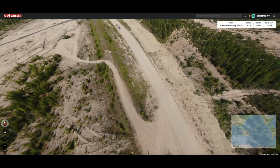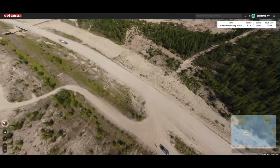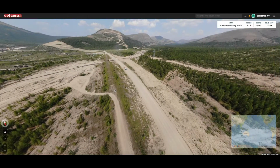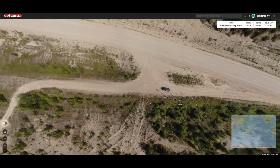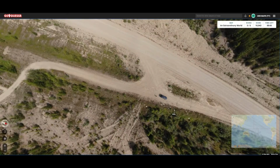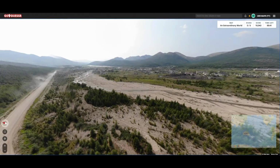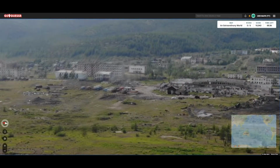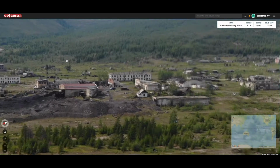Which is right here. So we're way up in the sky here. So I forgot to turn on my no car filter that I usually use, but actually that's kind of a good thing here because in these photospheres you want to be able to see. There's no car anyway. Where on earth is this? There's kind of a Soviet vibe to some of these buildings.